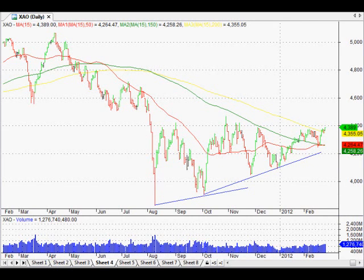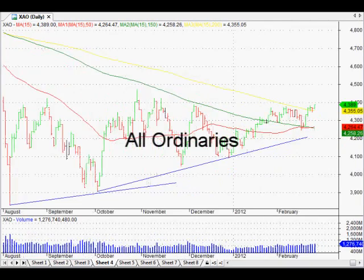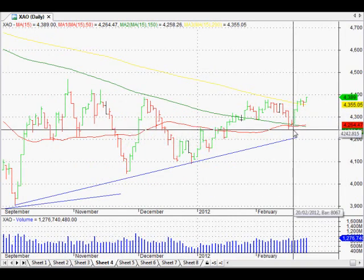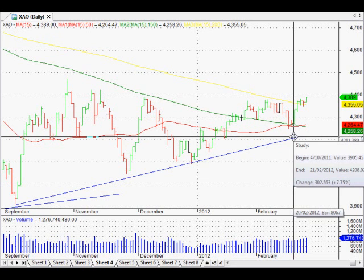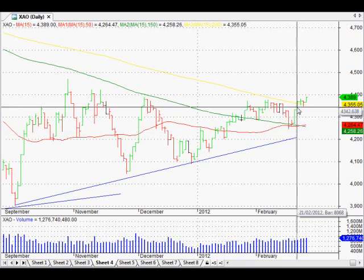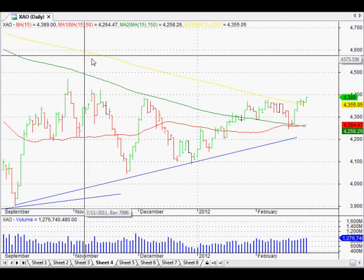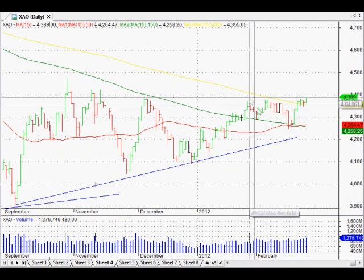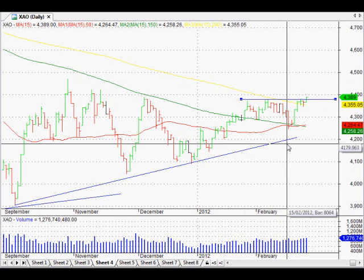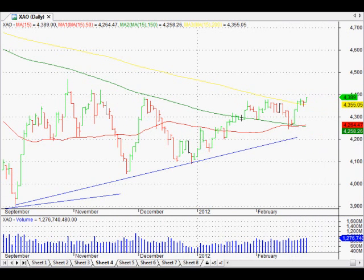Really quickly, down under Australia, this is the All Ordinaries. This week has been a great week. We've had some really solid earnings come out, and I'll show you the industries as well that I'm looking at. These are the last 5 days. It's closed above that 200-day moving average, which is that yellow line there, and it's also closed above the previous peak here. Now, look, that's good enough for me, basically.